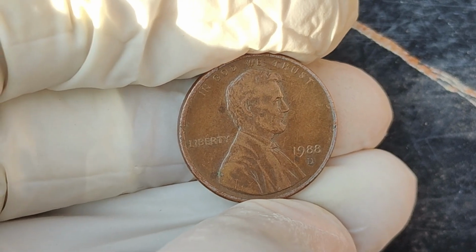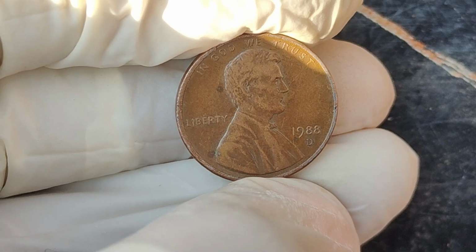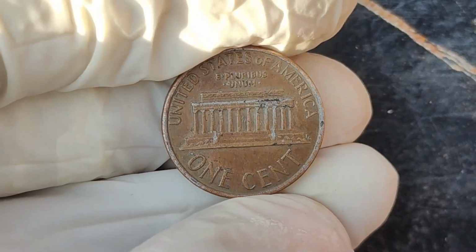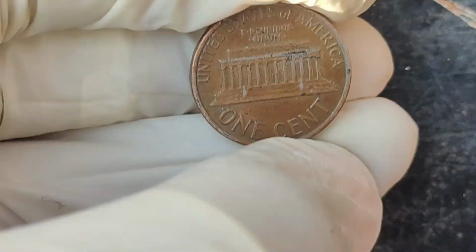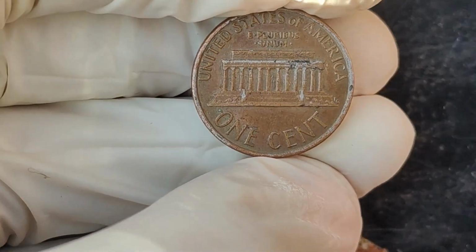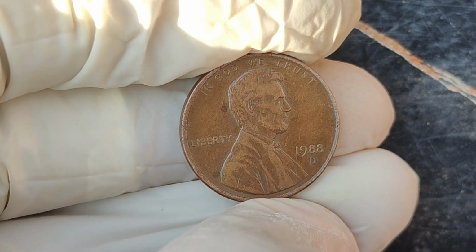Lincoln penny could be worth up to $3.1 million. Yes, you heard that right, a tiny 1-cent coin could hold the key to financial freedom. But before you start digging through your change jar, let me tell you exactly why this coin is so valuable and how you can spot one. And trust me, you don't want to miss this, because if you have one of these in your possession, you might be sitting on a fortune without even knowing it.